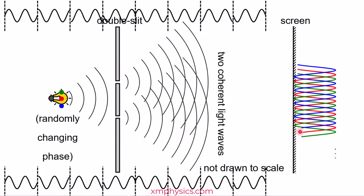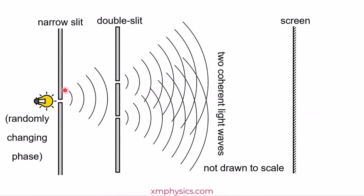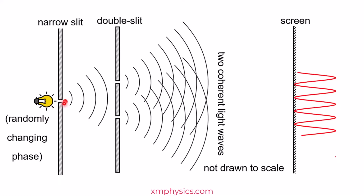So how did Thomas Young solve this problem? Well, he added one more slit before passing the light through the two slits. So instead of using the whole bulb as the light source, he's using the narrow slit as the light source. So now the center of the slit will produce its interference pattern like this, and the other two ends of the slit will also produce their own interference pattern.